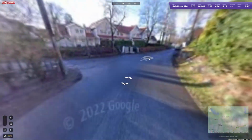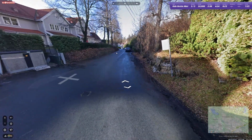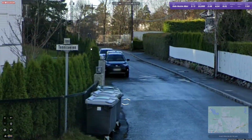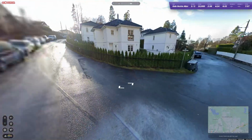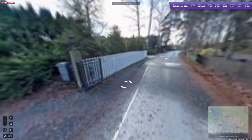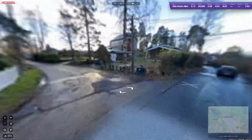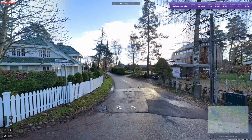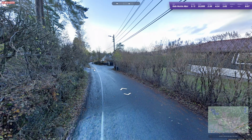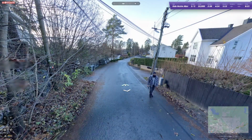Definitely a posh area. Jegerveien, Huntsman's Road. This way. Tennis Road, okay. That now becomes a dead end. Well, if it is called Tennis Road, then there should be some tennis courts here eventually. Maybe? Ekornveien, Squirrel Road. Yeah, let's just follow this Tennis Road. A little fiddly.